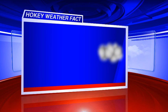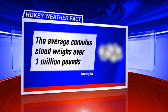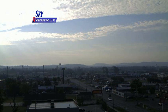Let's get you right to today's Hokey weather fact, and we're talking about clouds, cumulus clouds to be exact. The average cumulus cloud weighs over 1 million pounds. If you were to total up the weight of all of the different cloud droplets in there, these microscopic little droplets that compose a cumulus cloud, or any cloud really, it would weigh over 1 million pounds. And of course, the individual cloud droplets are lighter than air, and that's why they can float and be in those clouds just like that. And if you total them all together as liquid water, that'd be a whole heck of a lot, wouldn't it?